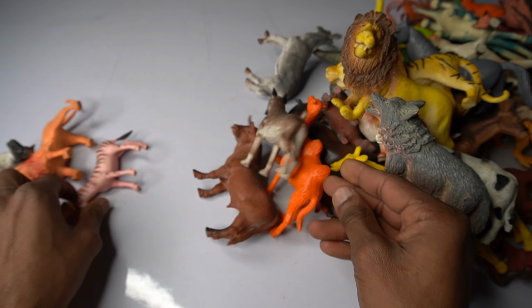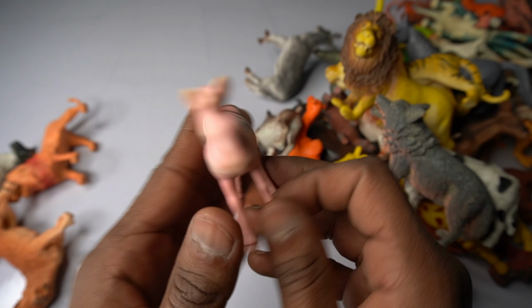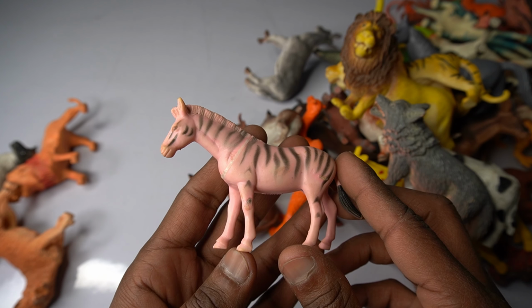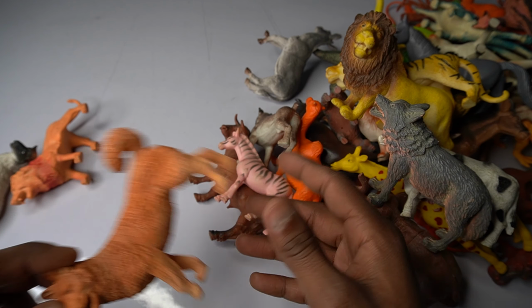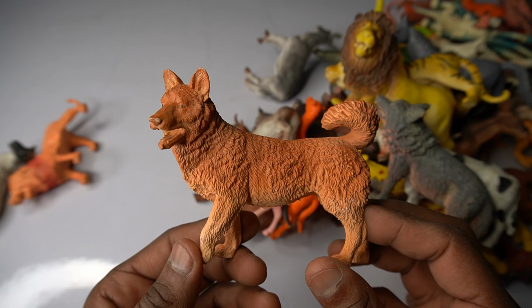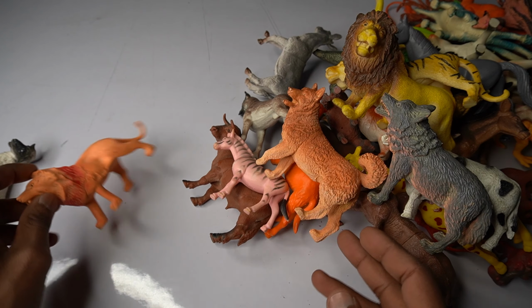So side. And guys, next, zebra horse, very nice look guys, zebra horse look is beautiful guys, zebra horse look is amazing, figure is beautiful zebra horse. So side. And next guys, dog. Wow guys, beautiful look guys, dog design is beautiful dog. Wow, so side. And guys, lion.